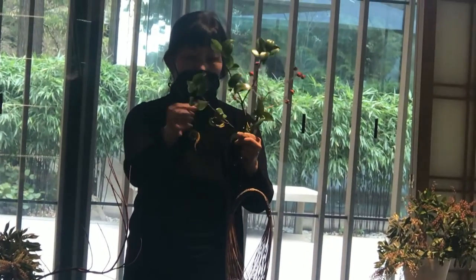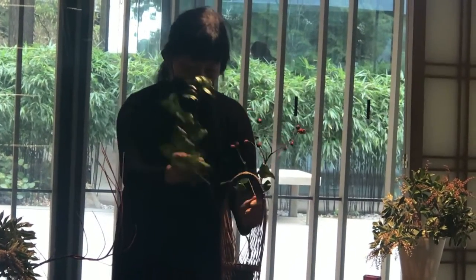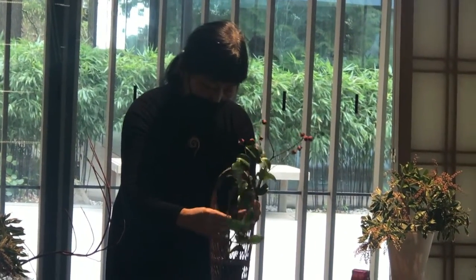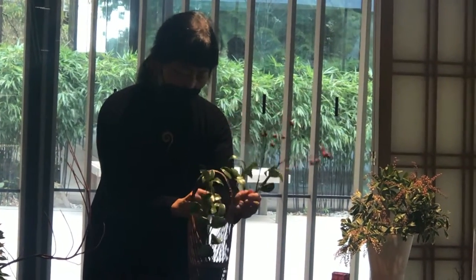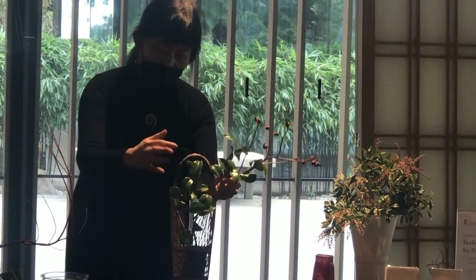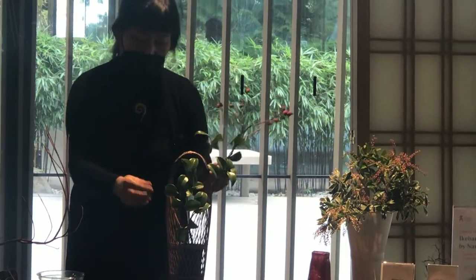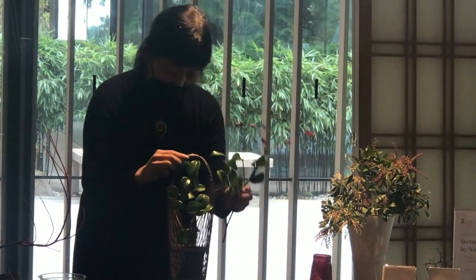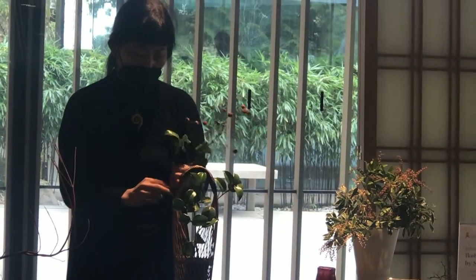This is just regular Familia. And I do like this branch a lot too. Different schools have different rules. I think some schools of Ikebana don't like material touching the handle, but we're not so picky about that part. So I think I'll just go ahead and let it touch a little bit. That's okay too.